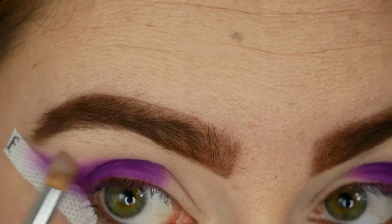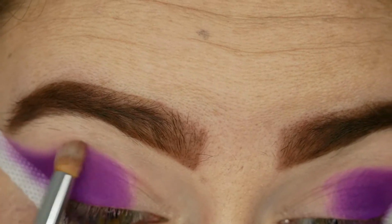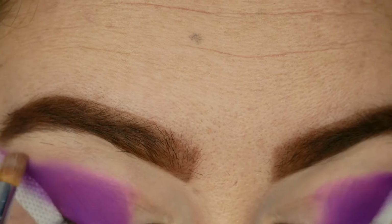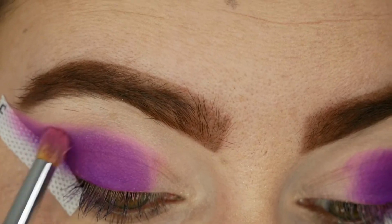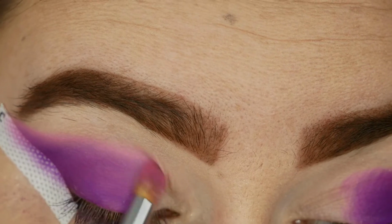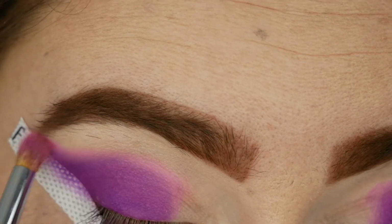And as you can see, that white shade in the palette is definitely not as vibrant as it needs to be, especially not on my eyes. It is a bit chalky and dusty. When you put it on that lid, it does kind of disappear. This pink shade is really pretty.